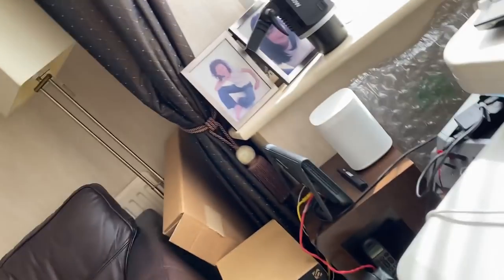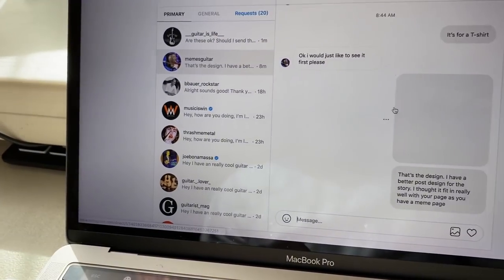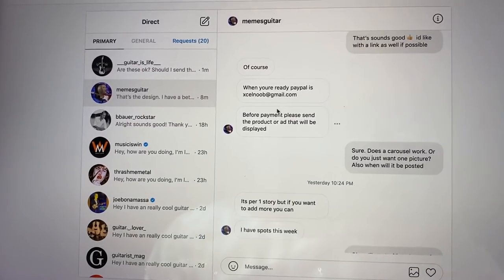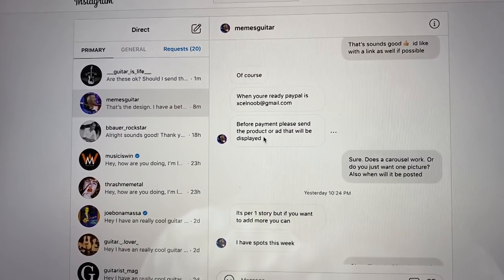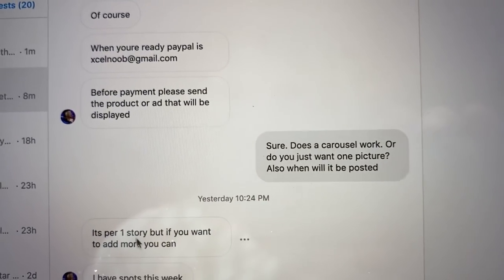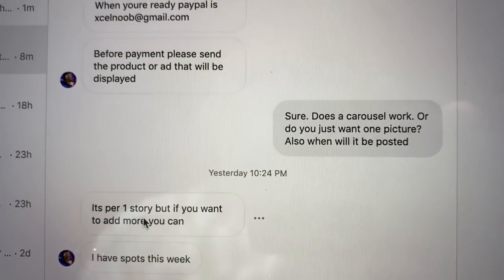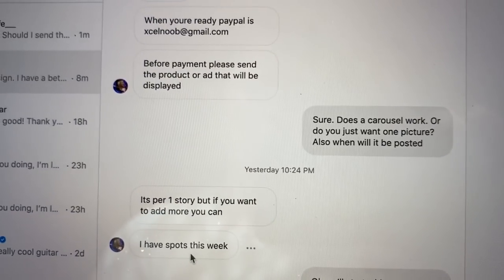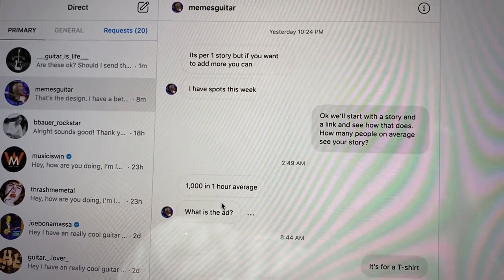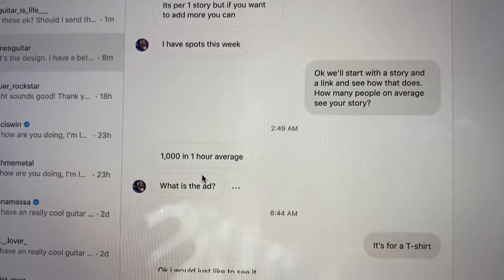And then the other person, Memes Guitar, I'm a bit unsure about them because they said, here's the payment. Please send us the photo before payment. And I was like, "All right, sure. Does the carousel work?" Like, "No, but it's one story. It's just one story. You can add more if you want." And she says she has spots this week. Like, "All right, we'll start with the story." And then she says she gets an average of 1,000 views in an hour. So that's not so bad.